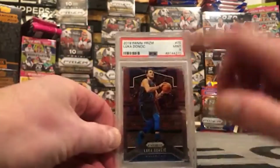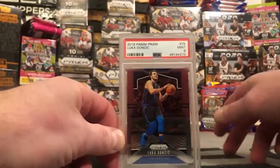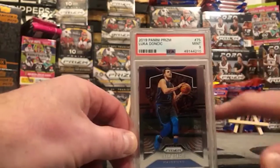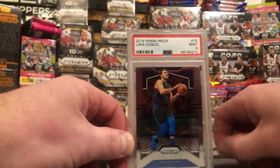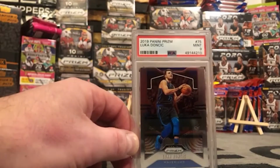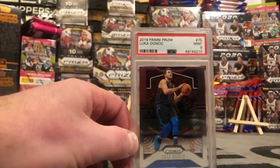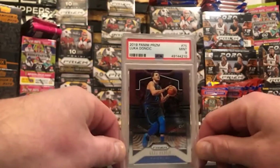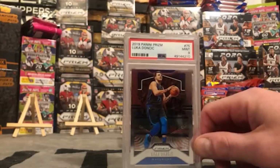If you have rookies of this year's class, 2019, not this season now, but 2019-20, and they look centered, send it in, because there's 11 rookies that are over $100 or more. I can give you the list. Right now there's 11 different rookies who have PSA 10s that are $100. So pretty much, if you have a rookie card and it's not just some slappy, you want to get it graded. This Prism class, I mean, it's just crazy.